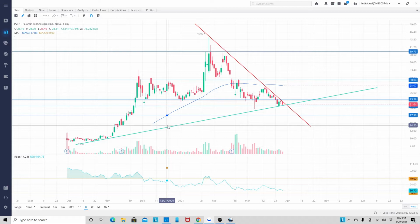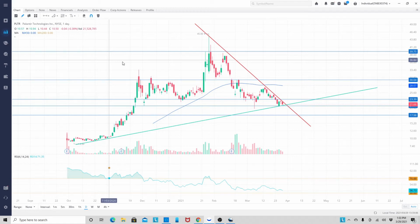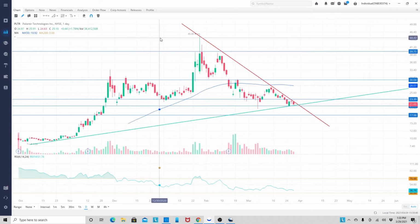The 200-day moving average does not show up on the daily chart yet because this stock is fairly new. It did come out on September 30th of 2020, so the 200-day moving average does not show up yet on the daily chart. Okay, so you see I have my chart laid out, and I'm going to go over a few trade possibilities of what we could expect coming in the future for this stock.